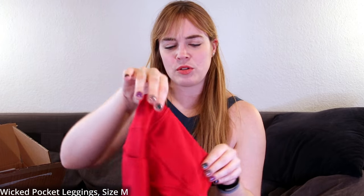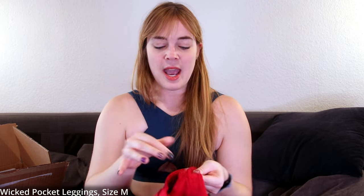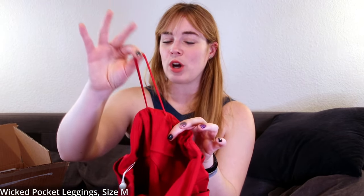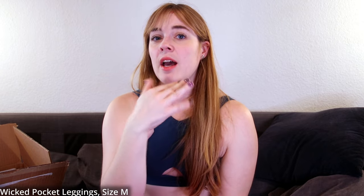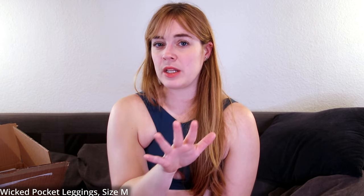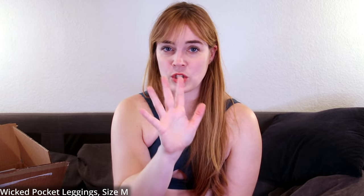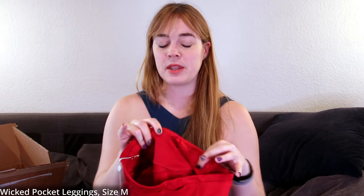And then we also do have a top seam, which I personally don't mind too much for a performance legging. I think it actually helps. And we also do have a little drawstring on the inside situation. So you could actually even tighten that, which for me is pretty good because generally I'm a small in my waist, but I need the medium for my butt, hip, thigh situation. So if I can tighten the waist a little bit, that's nice.